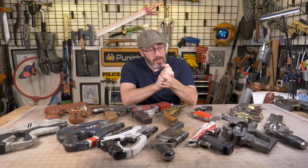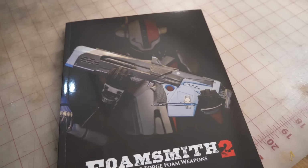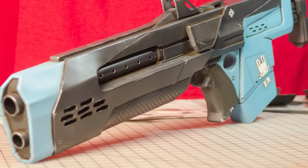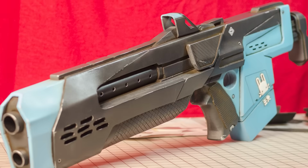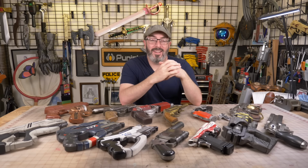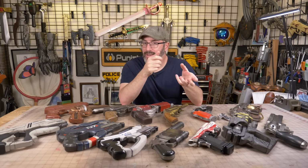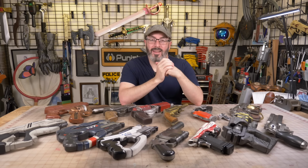2016, we were deep into Destiny, deep into foam, and I also wrote Foamsmith 2, our foam prop book. And for that, I made the Jade Rabbit from Destiny. Now, I don't have it with me because I sold it to the guy that made the Jade Rabbit from the game, which I thought was really cool. He got to get a piece of something that he made digitally that I made real. But that one was a lot of fun. It has a magnet on the magazine, and I just really loved the design of that one.